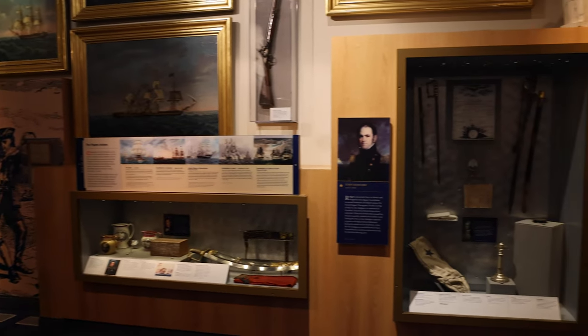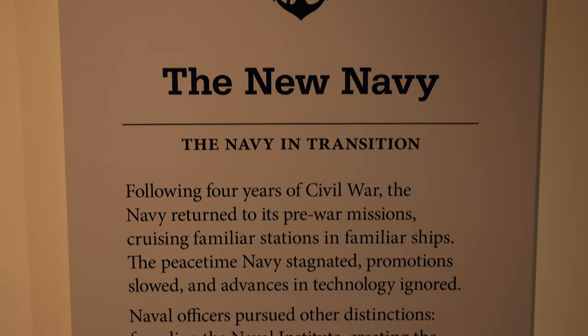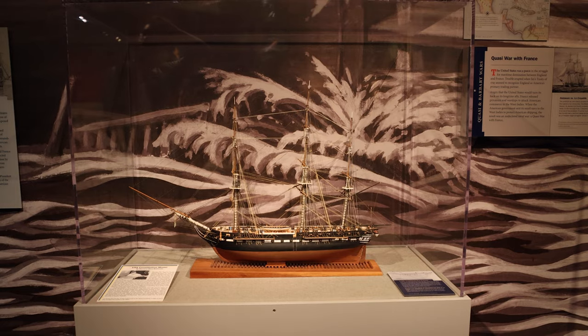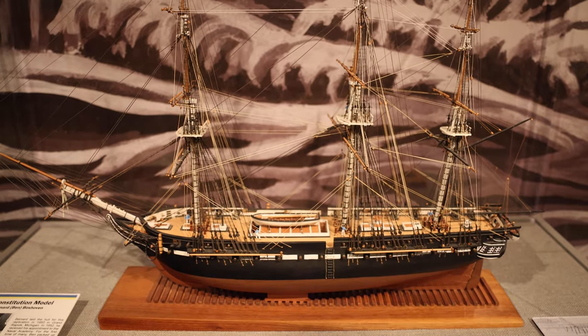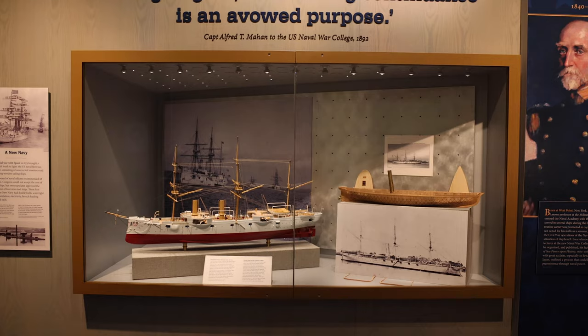Right after finishing the tour, we checked out the free maritime museum on campus. It detailed the history of naval warfare from the founding of our country till today, along with a world-class wooden boat museum with many intricate scaled models.